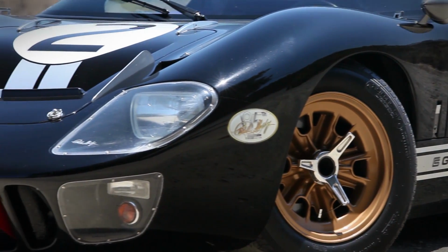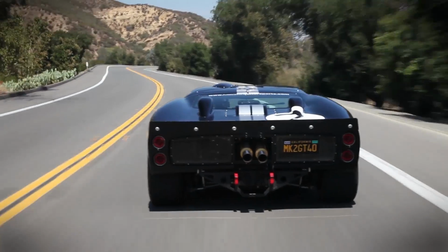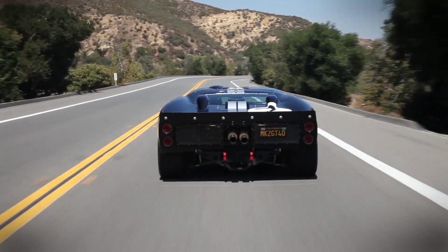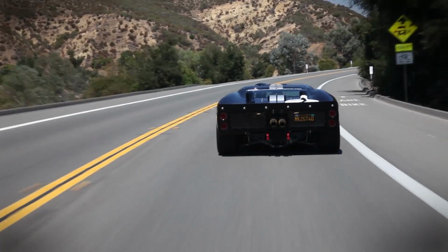And so this is a replica of that GT40 Mark II, made by Superformance. And Superformance focuses on cars of the 1960s, and specifically the Daytona, the Shelby Cobra, the Ford GT40, and then they also do some other random stuff, like they are the distributor for Caterham cars.